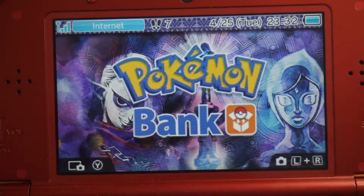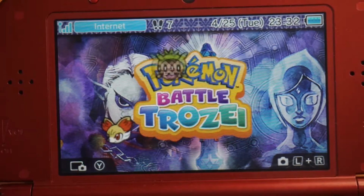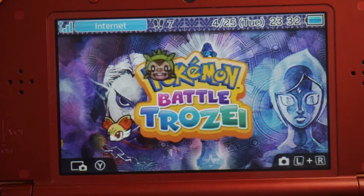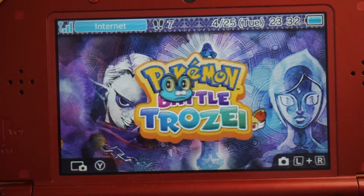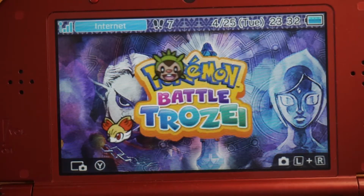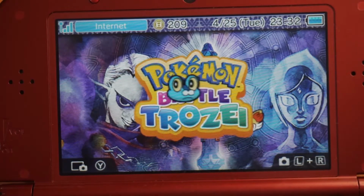Now we have Pokemon Bank, using it to store all my Pokemons. And then we have Pokemon Battle Trozei. I love this game so much. When this game first came out, I was a huge fan of Pokemon Trozei on Nintendo DS, and then I lost the cartridge and I was so devastated. So when they came out with this game, I was really happy.